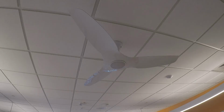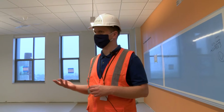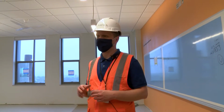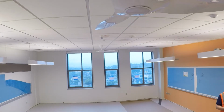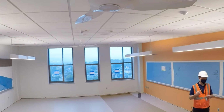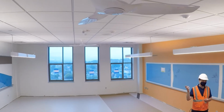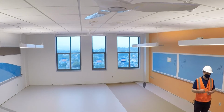You can see that we do have ceiling fans within the classrooms. And so those are really meant to supplement the air conditioning system. So the air conditioning system that we have in the classrooms and throughout the majority of the building is what we refer to as a green air conditioning system. It uses less energy than a traditional air conditioning system. And that's done by some amount of remixing of the air that's being served from the roof, being conditioned down to the space, and then remixed with some of the air that's within it.